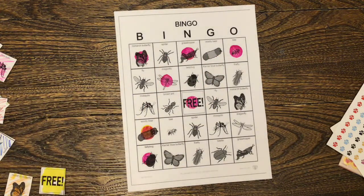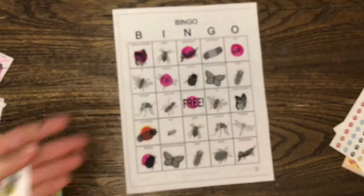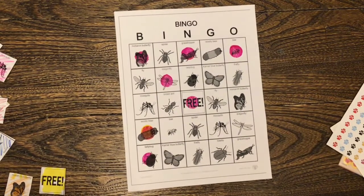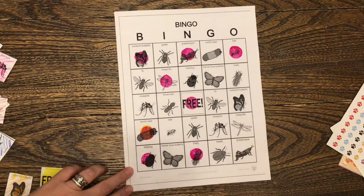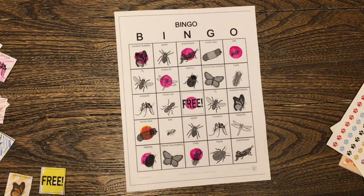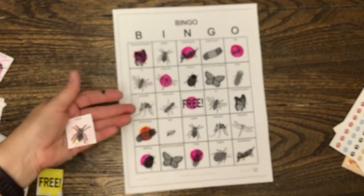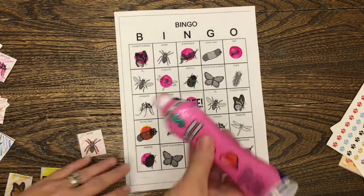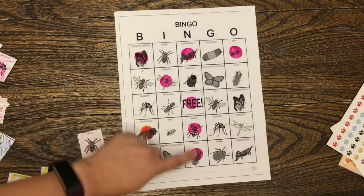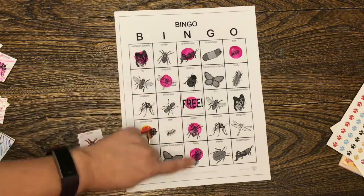Okay, next one is a, what's that? Firefly, that's right. Okay, which firefly should we cover? Okay, we can cover, oh yeah, if we cover this one, we'll have three going up like that. Okay, cover that one. Next one. Okay, what's this? A spider, good, spider. Okay, which spider should we cover? Look, spider. One, two, three, four. One, two, three, skip him. Four, so we need a ladybug and we can win.